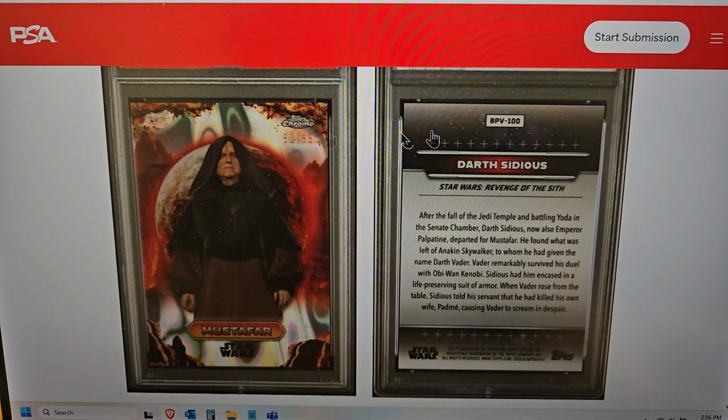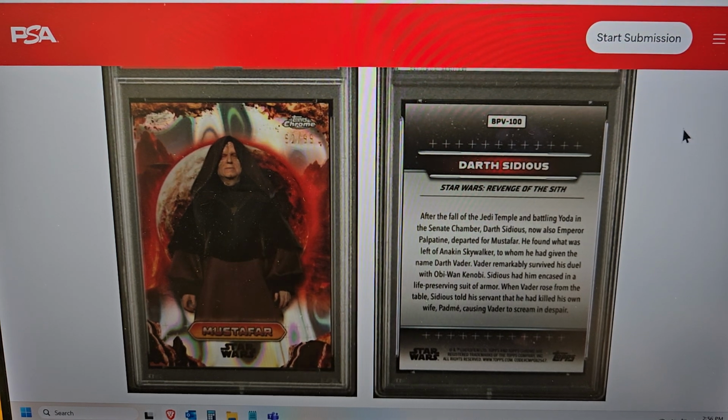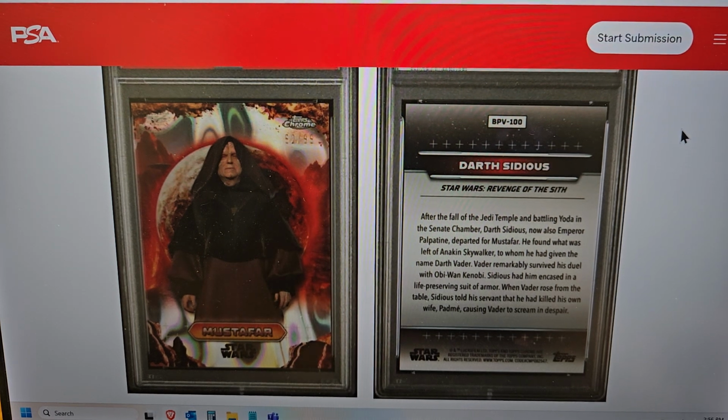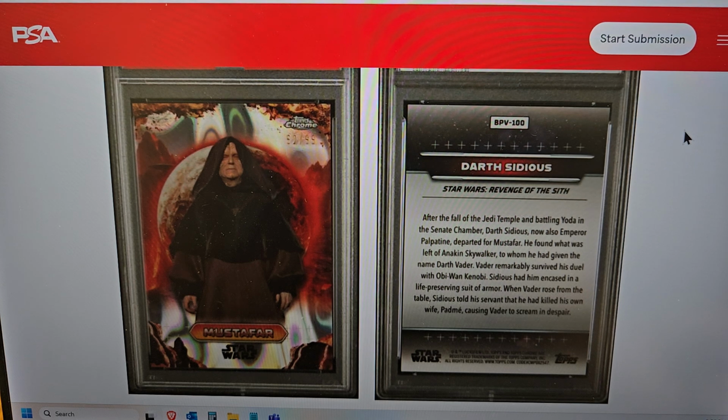So first card up here, 2024 Topps Star Wars Hyperspace. I want you to know that every single card I'm showing here, all 6 cards, were pack pulled by me, handled by me. Nobody else touched them up until PSA got them. I inspected every single card with a 10x loupe with a bright light, which is what I would expect them to do under their conditions.